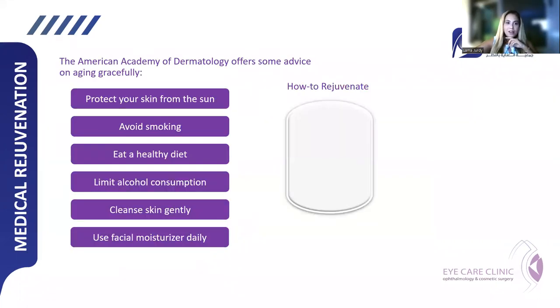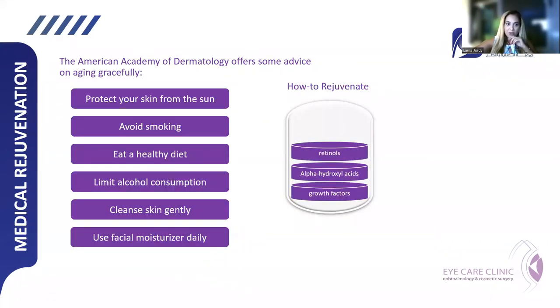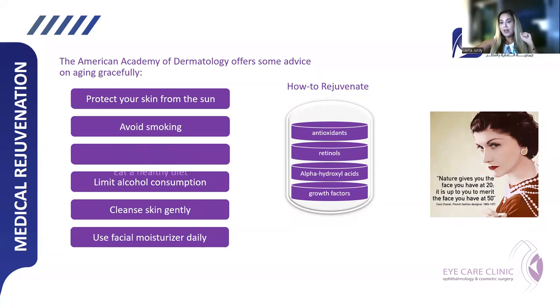Some very seemingly simple advice, but also very important, as we said, very important protection on the face. 30 SPF or higher is recommended by the American Academy of Dermatology. However, I personally use 50 SPF on a daily basis, summer or winter, it doesn't matter. Daily, whether you're at home or going out, it doesn't matter. As we said, smoking, healthy diet, these are reflexive. These are easy for you to figure out.